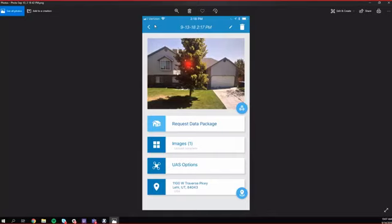So if you're in a really remote location, you're like, man, I don't want to measure this house out, but it's got damage everywhere. It's been hit by a tornado or a hailstorm. This is going to give you all the measurement data without having to go and actually measure any of it. So this is a really neat trick.